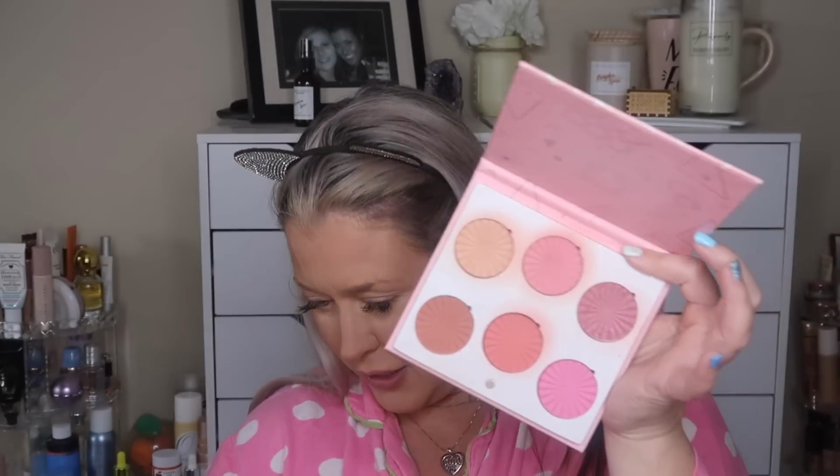For the longest time, I was going ham with my Blink blush palette with highlighter in it. And then this came in October, September, and I started using this. The shades are a little bit lighter, and I love it so much. I'm going to go ahead and put those on, and then I'll be right back to continue on with this.